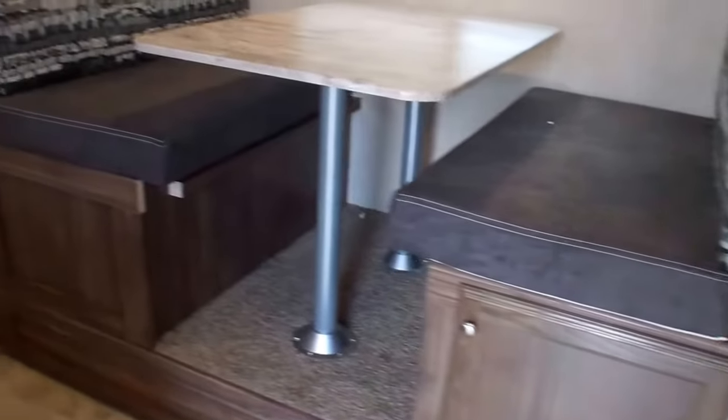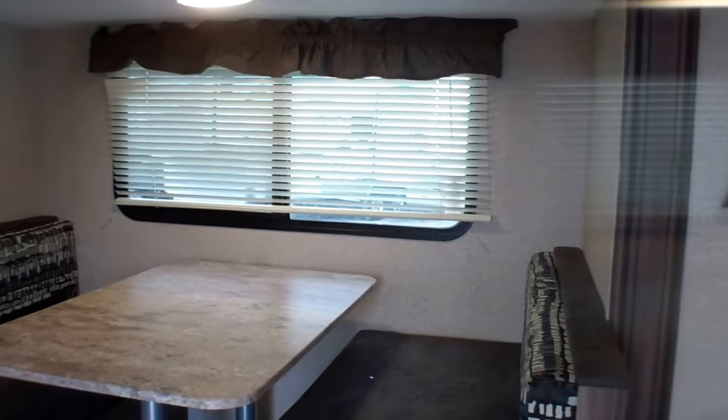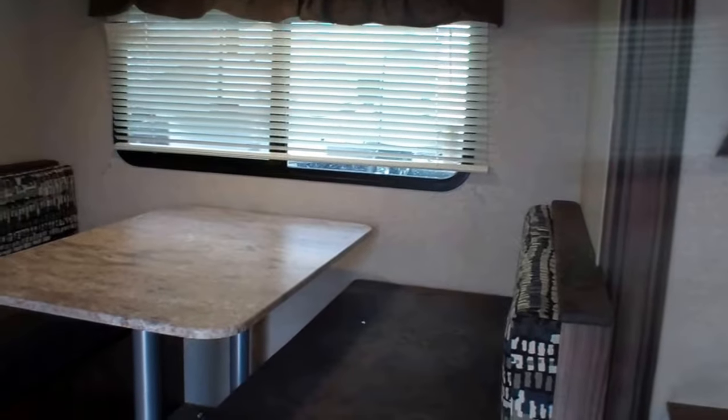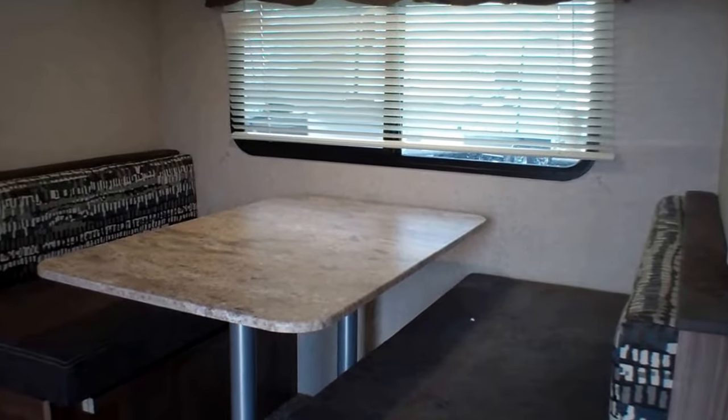Over here we have the dinette area with lots of storage underneath. Another big window here for natural lighting. Now the table also drops down in here for another bed too as well. It's very easy to do.